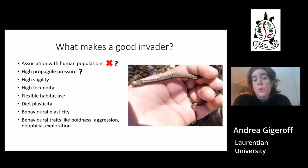High propagule pressure, we don't know. So that's one of the unknown elements, how many garter snakes were introduced, how often they're being introduced, et cetera. High agility, not really. They don't tend to move super far, or at least the maritime garter snakes don't, which these appear to be.